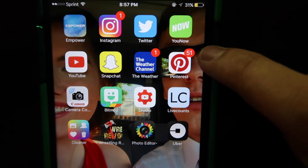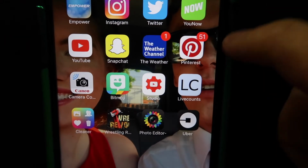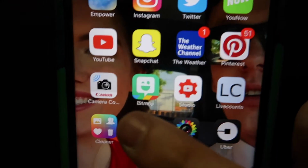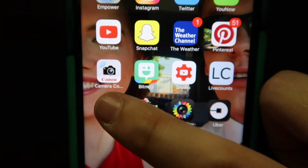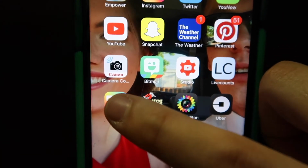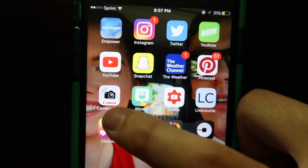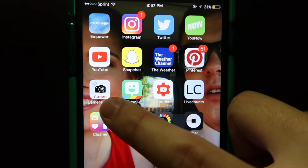I got Pinterest just in case I want ideas of how to create things or what to do for certain ideas. Another thing I have, which is very important, is Camera Connect. It's Canon Camera Connect. I have a G7X Mark II camera, so I'm able to switch the video footage from my camera into my phone, or photos I want to post on Instagram. I can take it from my camera and easily use this app to switch it over.